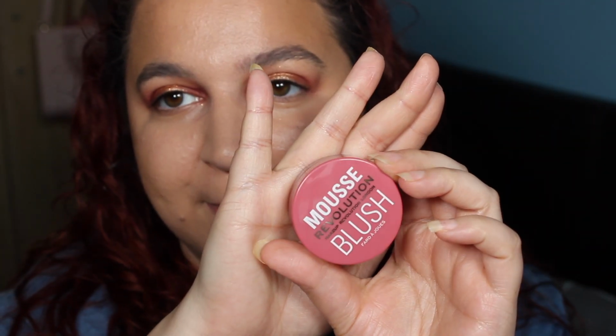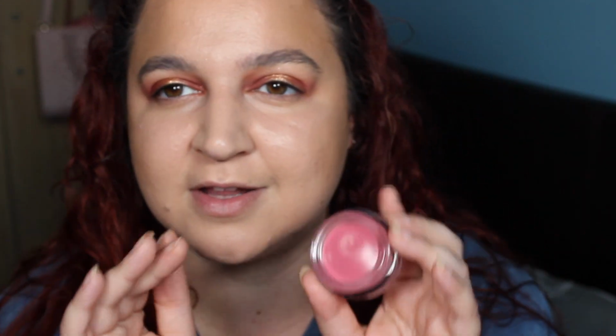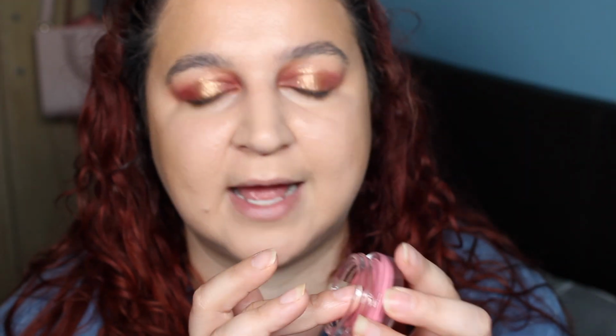Okay, this is something that for beginners is amazing because you can just put on a little bit at a time. Well, you can overdo it and it blends out quite sheer, so that's quite nice. Not too bad. For blush, we have the new Revolution Mousse Blush. Oh my god, I've got the shade Rose Pink because this one spoke to me that I've already dipped my finger in there. The consistency of this is weird, like it feels very creamy gel-like, but then it dries down into like a powder.